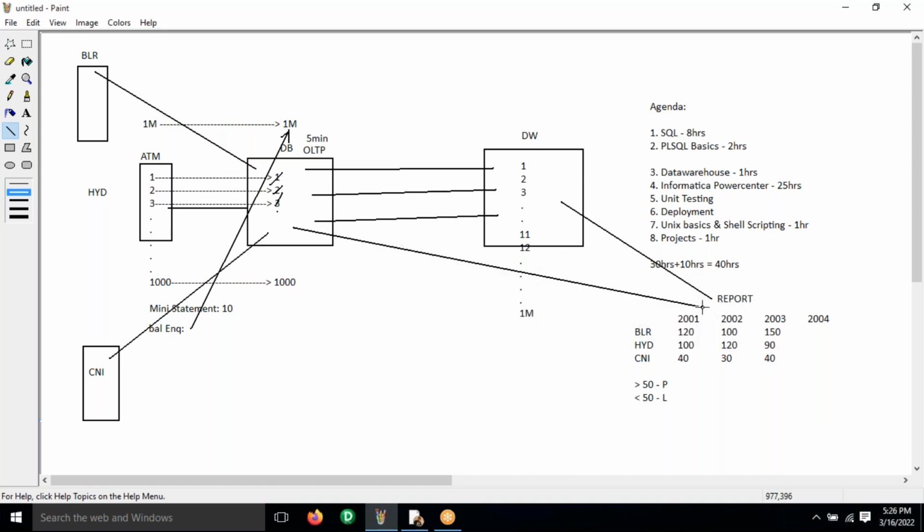Why? Because it has only recent data. Exactly. Since it contains only recent data, we cannot take the decision on the business. So to take the decision on the business and generate the report, we need to have the historical data. By using the historical data, we can generate the reports. Okay, so this is the overview of the data warehouse.